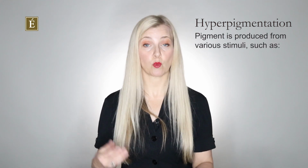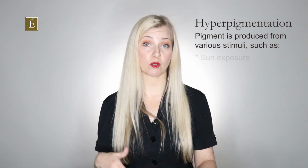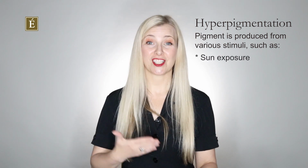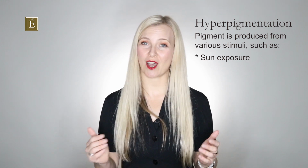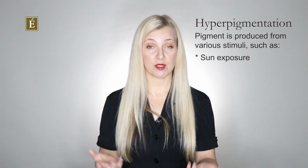But really what's happening is that in our skin we have specialized cells that produce pigment, and this pigment is produced when it has been stimulated by a particular factor. One of these could be the sun, so most of us have experienced some change of color in our skin called a tan from sitting outside on the beach or just being outdoors. So that pigment producing cell is stimulated and it creates a darkening effect on our skin.